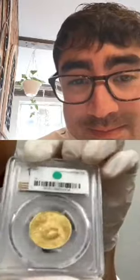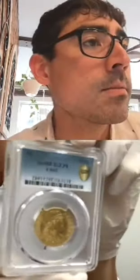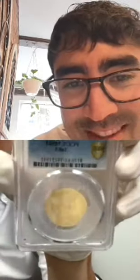Sure. This is definitely a lot brighter. It has a lot of luster on there. I would say the strike is better on the NGC on this one. But the luster looks great on there. So is this the tall 5 or the small 5 variety, Chris? Tall 5 variety.